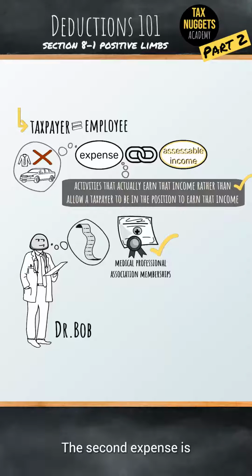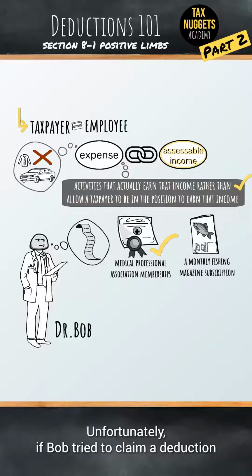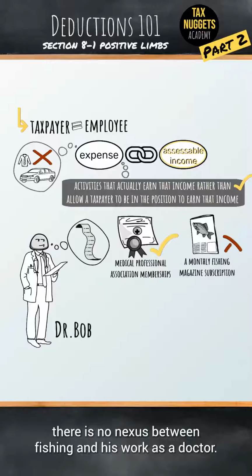The second expense is for a monthly fishing magazine subscription. Unfortunately, if Bob tried to claim a deduction for this expense, he would be flat out of luck, as there is no nexus between fishing and his work as a doctor.